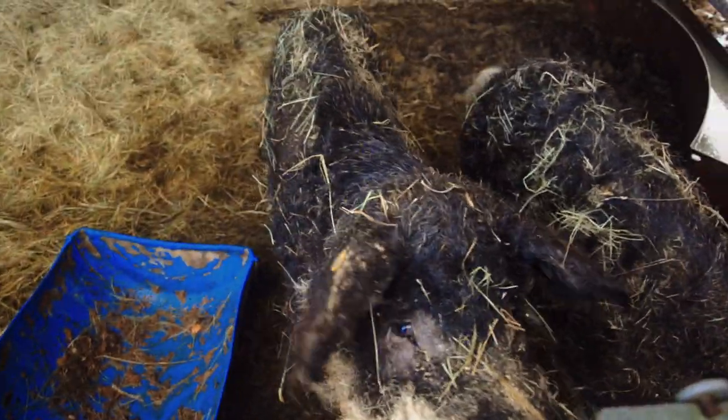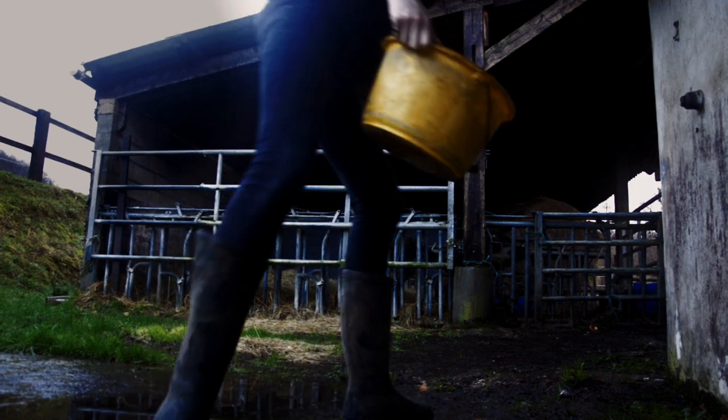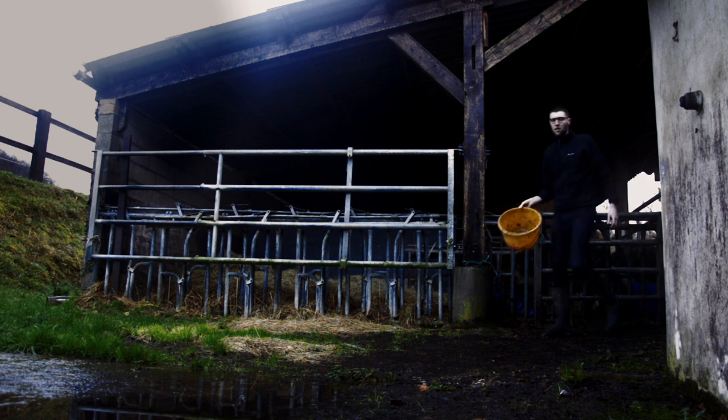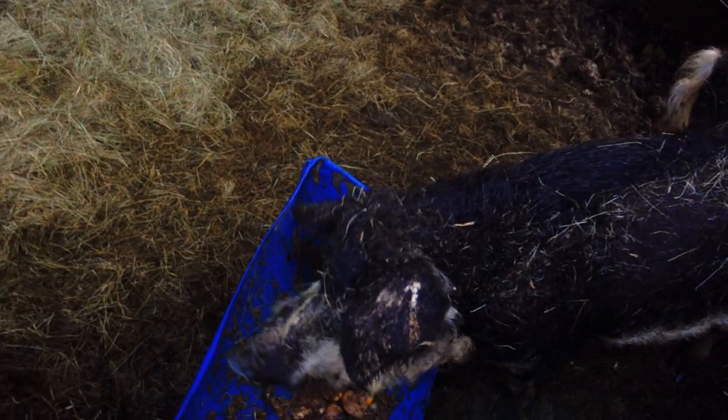One of our daily tasks is to feed the pigs every morning, so that's what I'm about to do now. At the moment they're getting some nice rotten apples. Maybe you can hear them already. Here they are. Apples. Now these guys are a bit quieter.